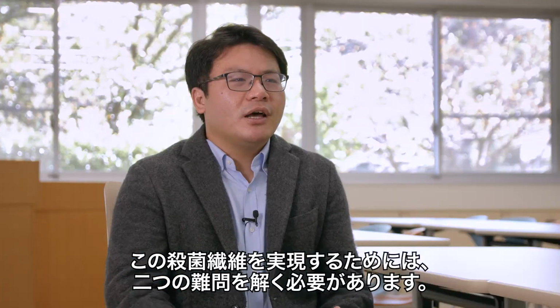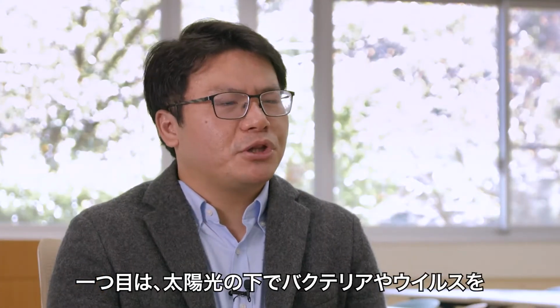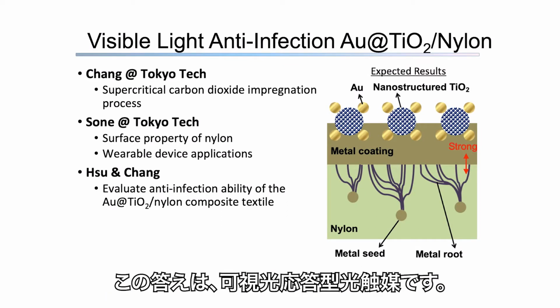And to realize this disinfectant clothes fiber, there are two challenges we have to solve. The first challenge is a material capable to cause inactivation of bacteria and virus under sunlight radiation. A visible light-driven photocatalyst can do this work.